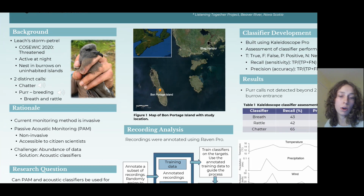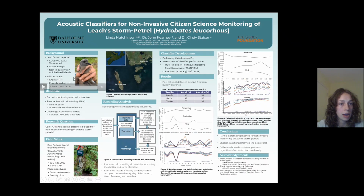The Leach's storm-petrel is a small nocturnal burrowing seabird that was recently uplisted from vulnerable to threatened in Canada, and it has two distinct calls: the chatter call, which is emitted by both sexes during flight and in the burrow, and this is what it sounds like.